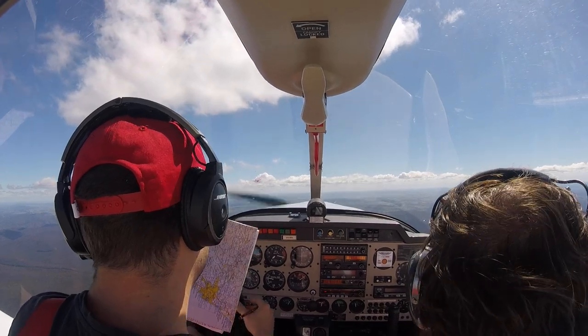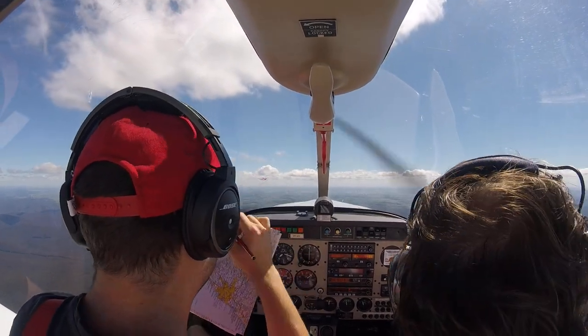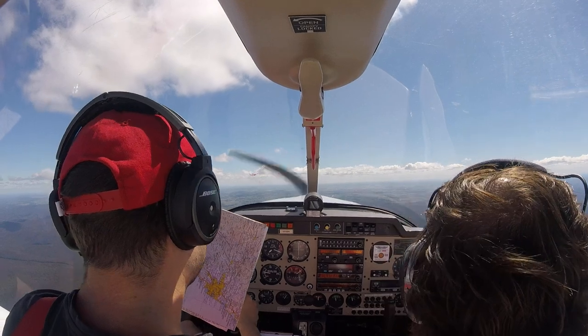That's the power lines. They join some other power lines to the left. They cross two roads.